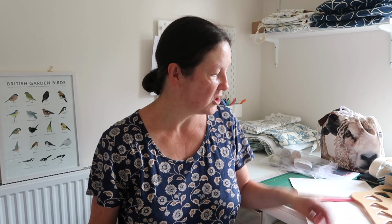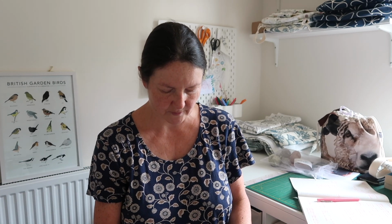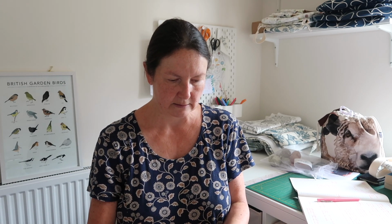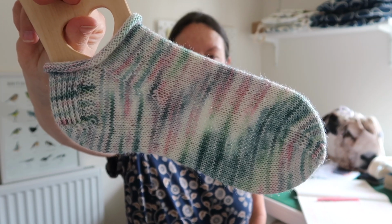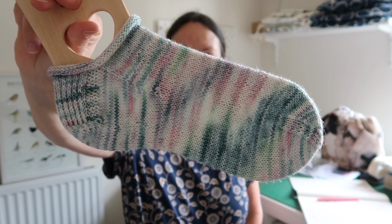My other finished object is another pair of socks. I will just pop one of them on a blocker. Beautiful yarn again. Lovely colours in this one. And here they are. You will, if you've been here before, you will recognise these socks. I knit these a lot. They are the Rose City Rollers by Mara Catherine Bryner. Bryner or Brimer? Not sure, but the full details will be in the show notes.